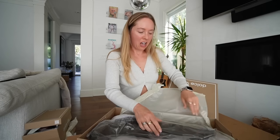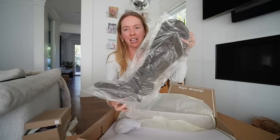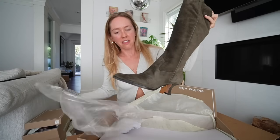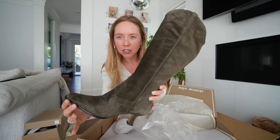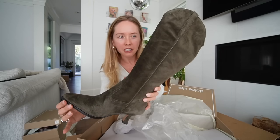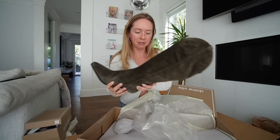Oh my goodness, oh my God. Nothing makes me want fall more than this. Look at her. I don't know if the camera is actually going to show you, but it's this olive green, olive brown suede material. I just want to go frolic in the leaves now, literally. Too bad it's blazing hot outside.